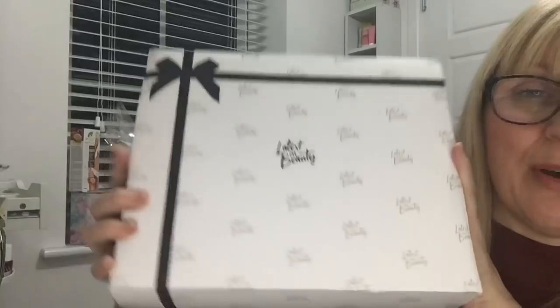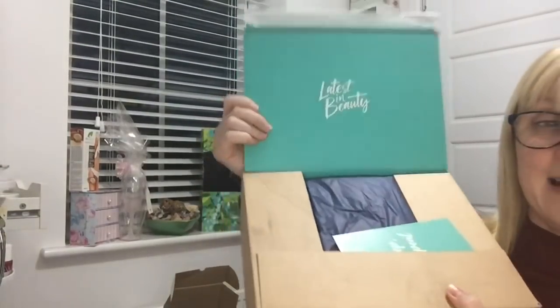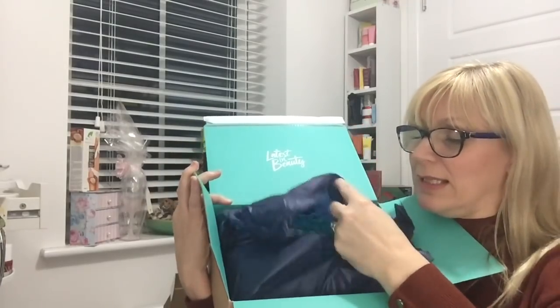But anyway, this month it's come in a really fancy sleeve, so it does look very festive. Looks like a present, and you've got your Latest in Beauty in silver foiled lettering. Then inside is our more conventional cardboard box that we're all used to, with your address label on it. So here we go. It's not even been sealed down. We've got our card which says eat, sleep, pout, repeat, and it's either bright pink or sometimes you get this turquoisey colour inside. Got the navy tissues.